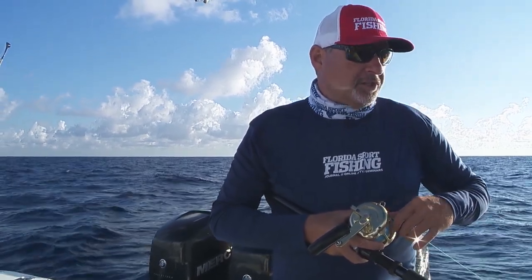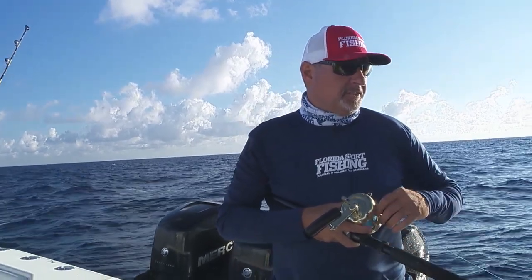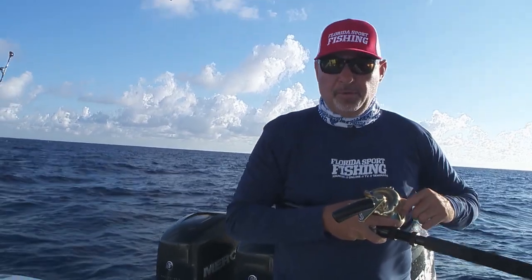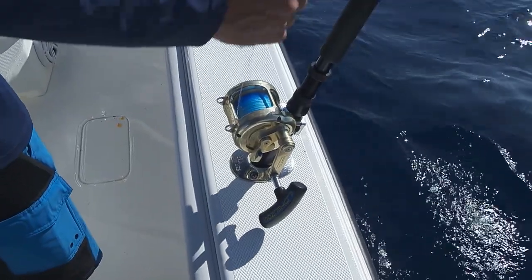And some of the flocks, some of the pods, are going to have yellowfins. Some are going to be blackfins and skipjack. Some are going to be a mix. Oftentimes the yellowfins are down deeper than the blackfins. But again, it's all a matter of putting in the time.